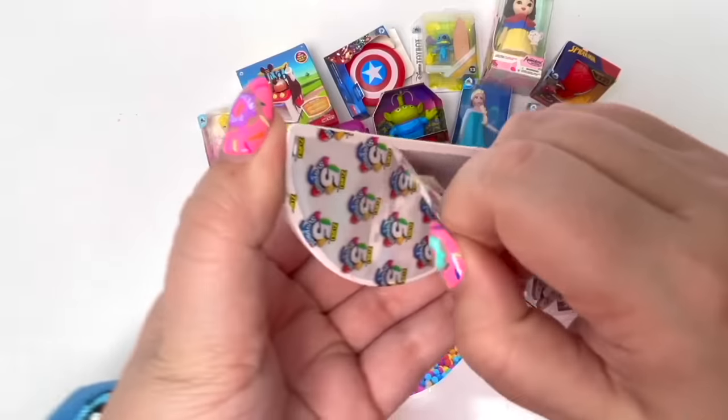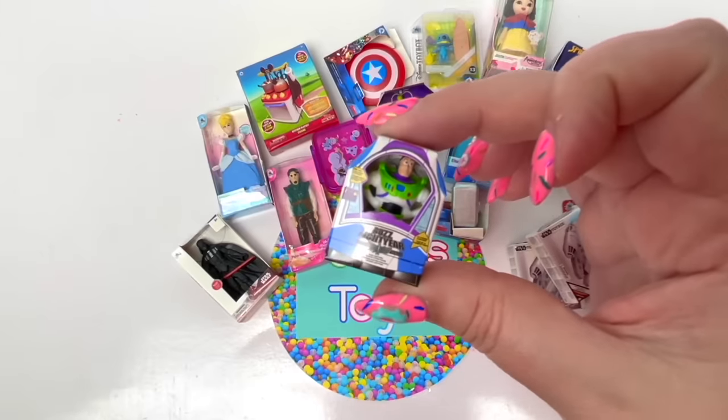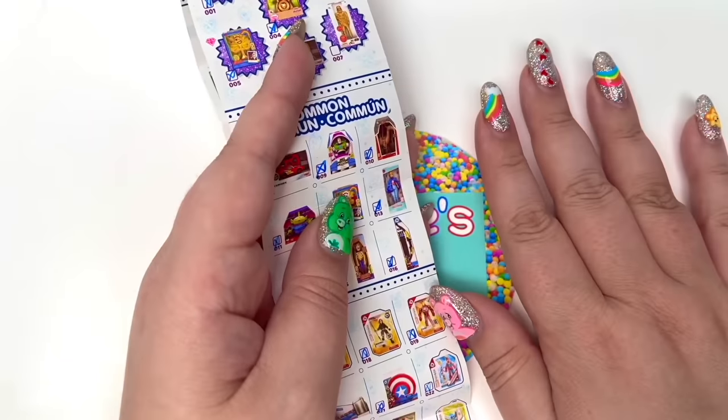Roll the clip. Previously on Dottie's Toys. So our last slice from ball number 4. All right, I did need this. So we have Buzz Lightyear. And there's Buzz, he's right there. So I have looked absolutely every, oh no. Previously on Dottie's Toys, again.